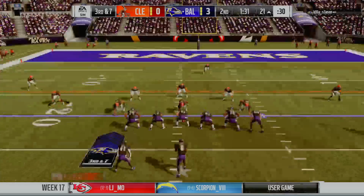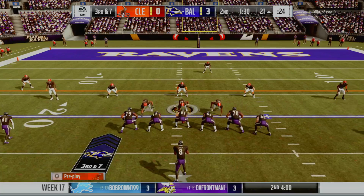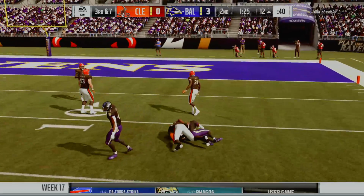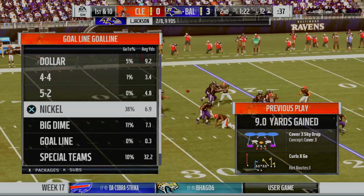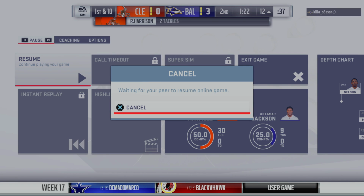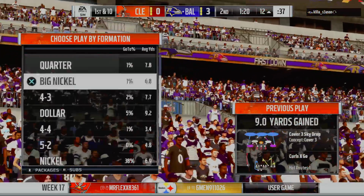Lucky 56. Now let's go. 319. From the gun, it's Jackson. He gets it to Brown, complete. And he will have the first down, before he's tackled at the 12.